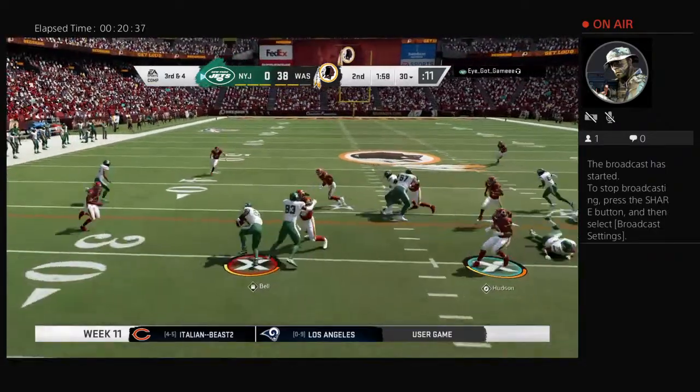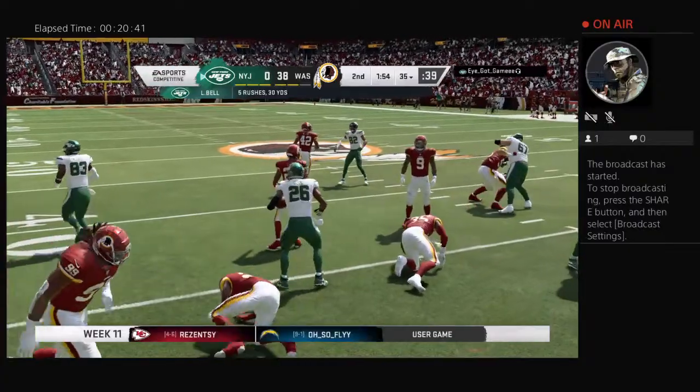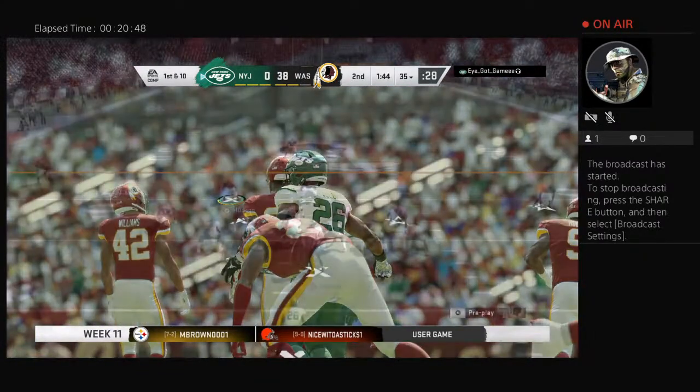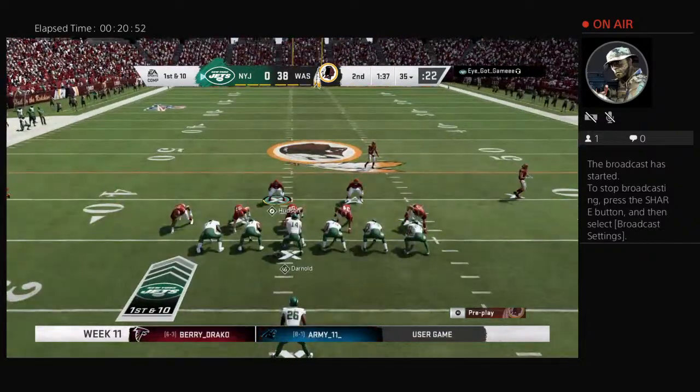On third down, here's Bell. And it was a stiff arm there that freed him enough to get the first before he's tackled for 5 yards on the play there as the drive will continue. Ball up to the 35 now as they come up on 1st and 10.